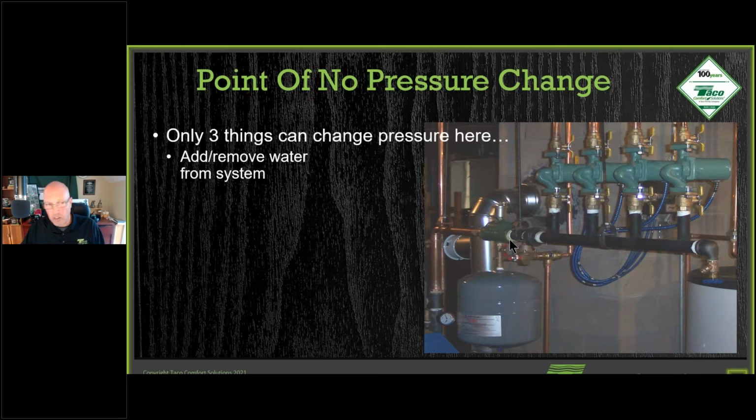and you guys type in your answers also. I'm going to show off the first one here since I already hit the keyboard. You can add or remove water from the system. What other things can change the pressure at the point of no pressure change? All right, there's two more ways that you can change the pressure at the point of no pressure change.